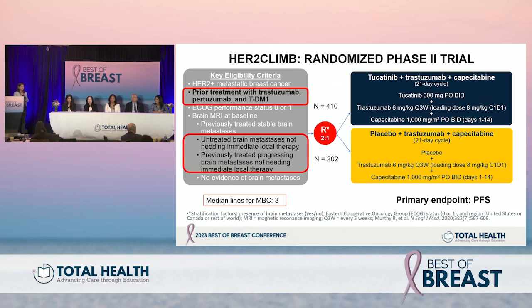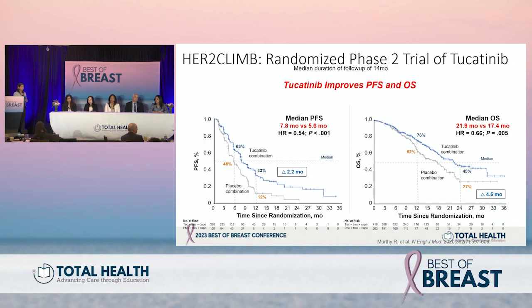Sure. So just going over HER2CLIMB, this is actually a randomized phase 2 trial that established the HER2CLIMB regimen, trastuzumab plus tucatinib plus capecitabine, randomized against placebo plus trastuzumab and capecitabine. These enrolled patients who had HER2-positive metastatic breast cancer with prior treatment with trastuzumab, pertuzumab, and T-DM1. But this trial is unique in that they allowed patients with previously treated brain metastasis, patients with untreated brain metastasis not needing any immediate local therapy, and patients with previously treated brain metastasis that is now progressing but does not need immediate surgical local therapy. So these are additional criteria.